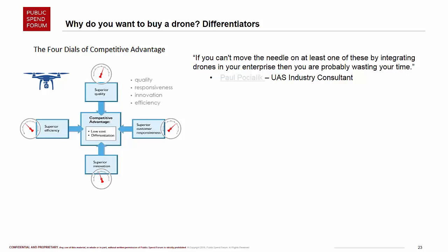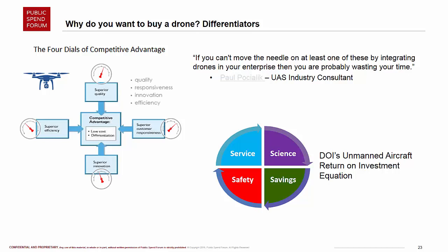And as you saw with Devil's Tower, we're able to do things in a much different way and develop products that we've never had available for us. So there's the superior innovation. And this is actually something I pulled. This is your Department of Interior's return on investment equation. I pulled this from one of the presentations you had shared with me. I mean, this is part of your calculus. It is.